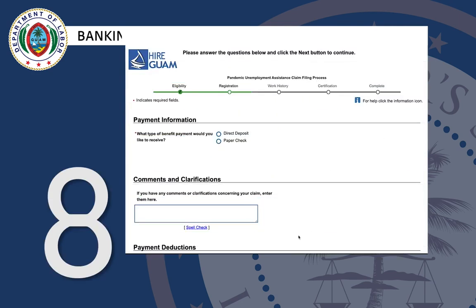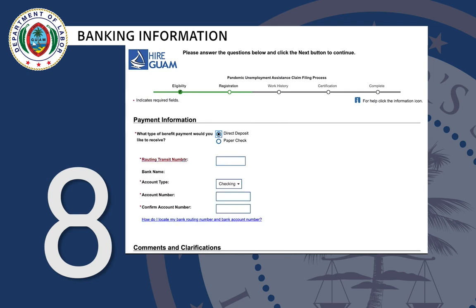Number 8. If you opt for receiving your benefits via direct deposit, double and triple check that your bank and routing account numbers are correct. This is where you will receive your benefits, so make sure it's going to go to the correct account.